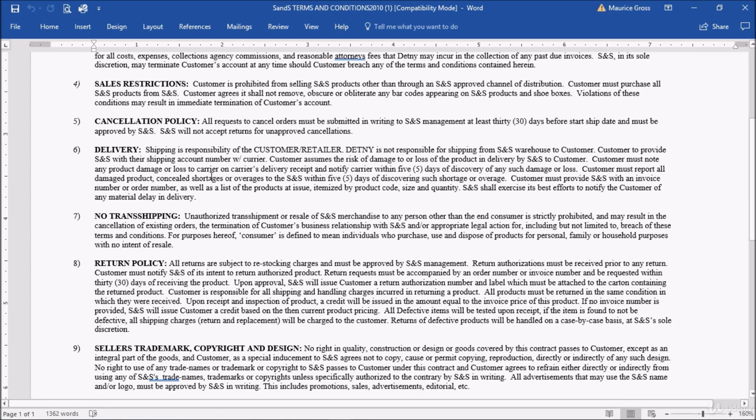And then you make a judgment call, you ask them what issues they have, and you can make any adjustments. For sales restrictions, this is just saying that basically you can only sell the product at places that we have approved for distribution. Violation could result in an immediate termination of your account.